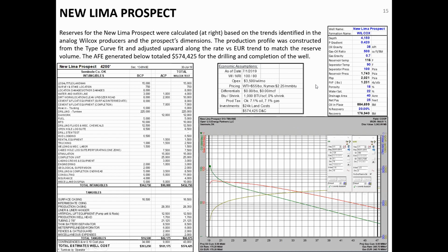So the volumetrics for the new Lima prospect is the box here up on the right. You can see we're using that 40-acre spacing, which is very close to the area that actually sits above the Hager well. 25 feet of net pay is what we expect to see develop as we move up dip, and the 20% recovery factor is how we get to that 177,000 barrel recovery.